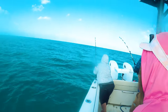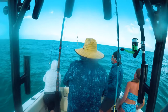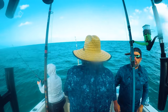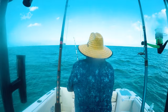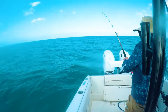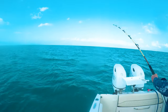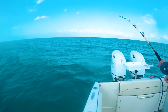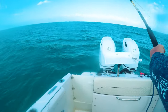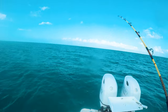All right, after a couple hours of reef fishing, we decided to head back for home, and on the way, we decided to troll some shallow water dive plugs and picked up some action on the way back. It should be a king. Is there a fish on it? I think so. Come on, they're heavy.